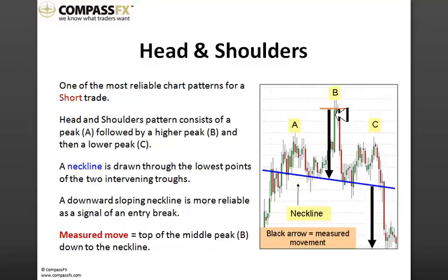And what we'll do is we'll take this measured move, and when we get the break here, the market starts making its move, we simply take that measured move, move it over, and set it below the neckline. And you can see how the market came right down to where the measured move indicated. Let's take a look at what it looks like in Synergy.